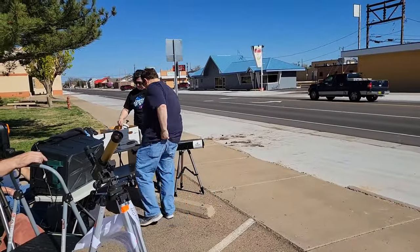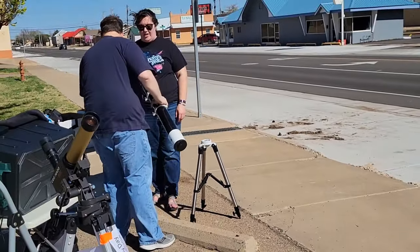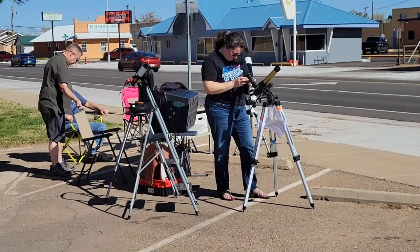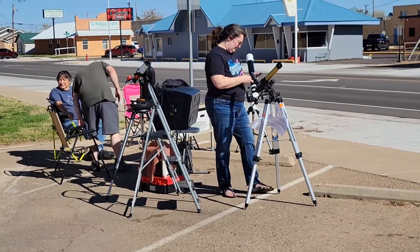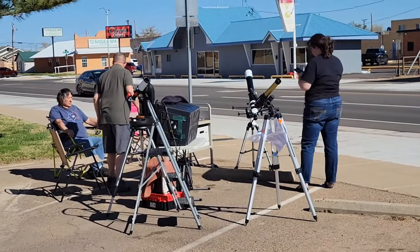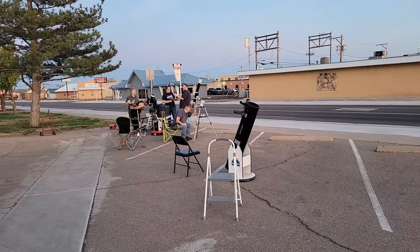We have a guest who brought his own telescope, setting it up right now. This will conclude the sun viewing side of this activity. So later on tonight, when it gets darker, I'll be back and we'll be viewing the moon, as well as maybe Jupiter and maybe some deep space objects. See y'all then.